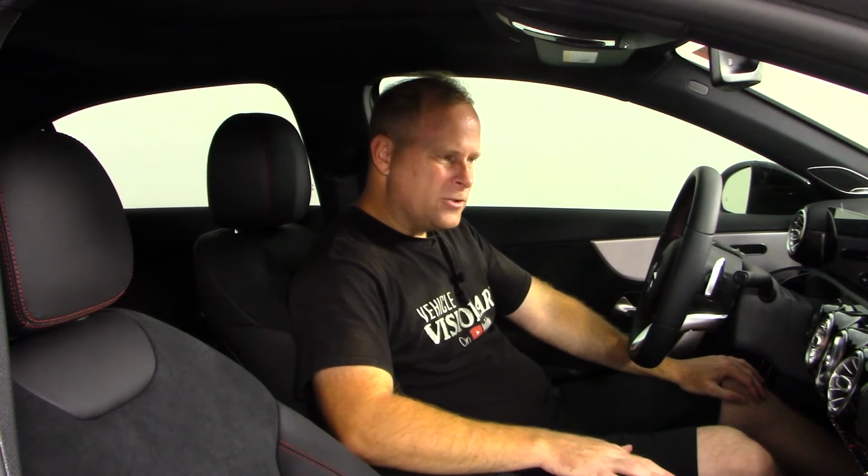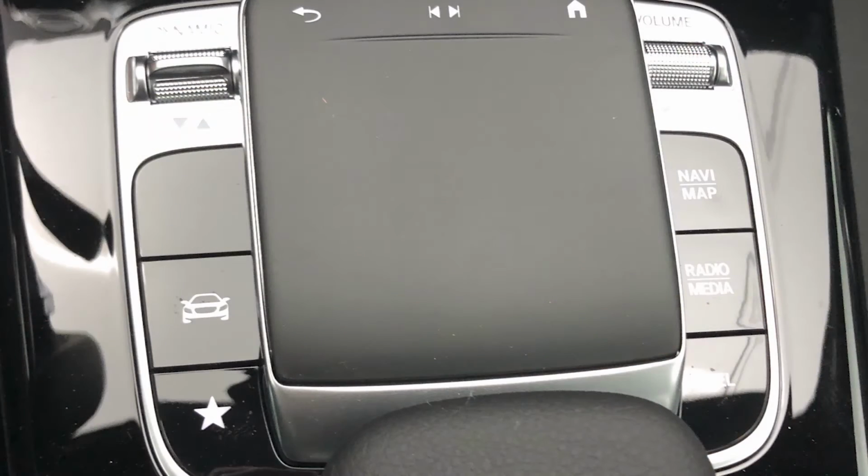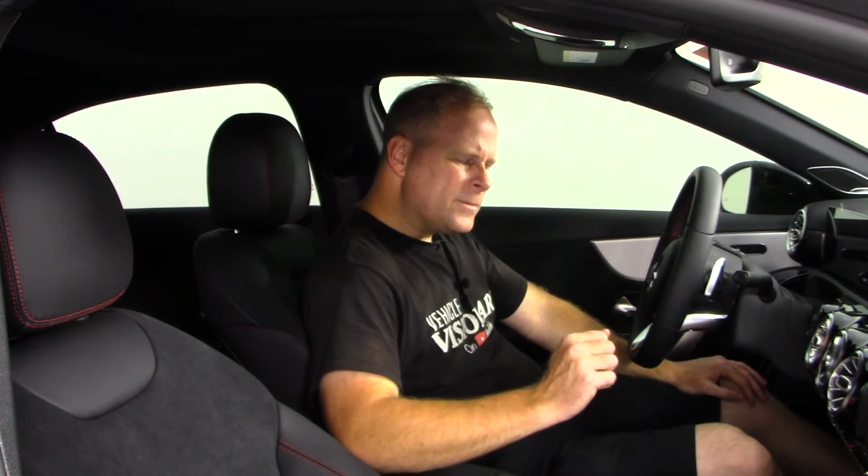And for those who are maybe used to the Mercedes trackpad, you're not used to having the touch screen, even though we do have one here, you have two different options. You can control the screen by hand, make your selections there, or you can use the trackpad right here that a lot of you may be used to if you currently or have previously owned a modern Mercedes vehicle. Just some nice options there depending on what your preferences are.